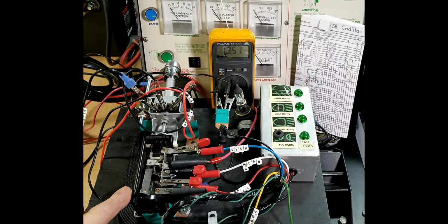Test number 5 will be the headlight load test. Going to the headlight position, number 2. We'll remove this test lead for this indicator and connect up a halogen bulb. Halogen bulb has quite a demand on the circuit. This will test the continuity of the contacts in the switch, and also we'll do the integrity of the switch by wiggling the pull rod to see if there's any fluctuation in the current going to the bulb.